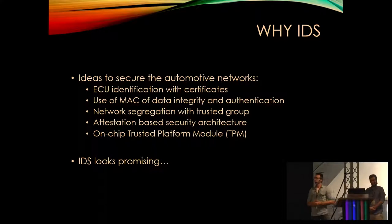There are also some researchers who try to segregate networks, or at least subnetworks, within the car, to make sure that a non-critical ECU residing on a non-critical subnetwork wouldn't be able to send or forward messages to a more highly critical one. There are also some ideas proposed to embed a trusted platform module on-chip. The problem, again, like Alexio mentioned, is that every ECU on cars is very resource constrained and limited. So everything that we used to do, or are currently doing, in desktop IT is unfortunately not translatable, or a one-to-one mapping, in the automotive world.